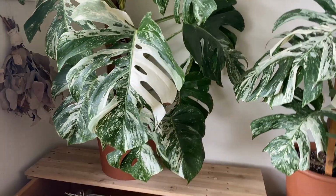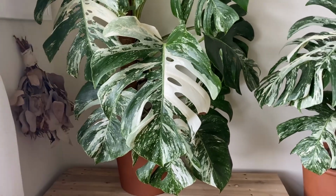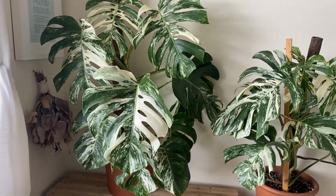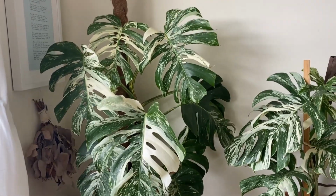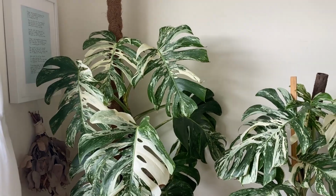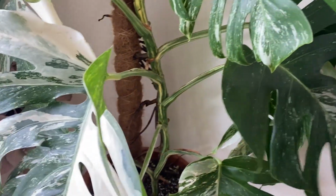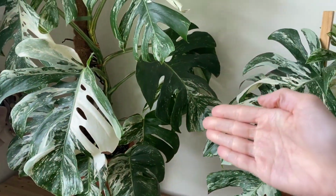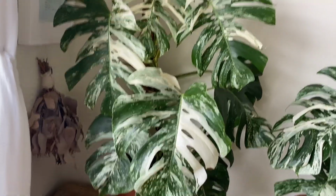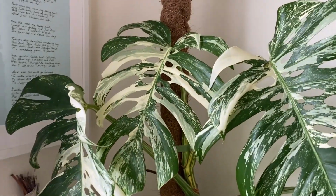So here they are closer. I've got this very large variegated monstera. When I bought this plant, I think this was the last leaf. So I've grown all of these leaves, and I do think my theory is right. A few people have agreed with me, but the leaves on the right hand side of the plant are less variegated, and the leaves on the left are highly variegated. I think there's a pattern. But I absolutely love this plant.